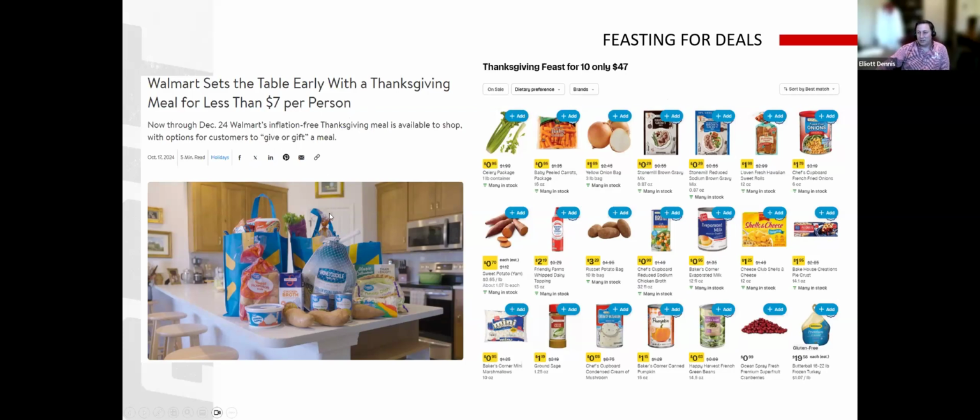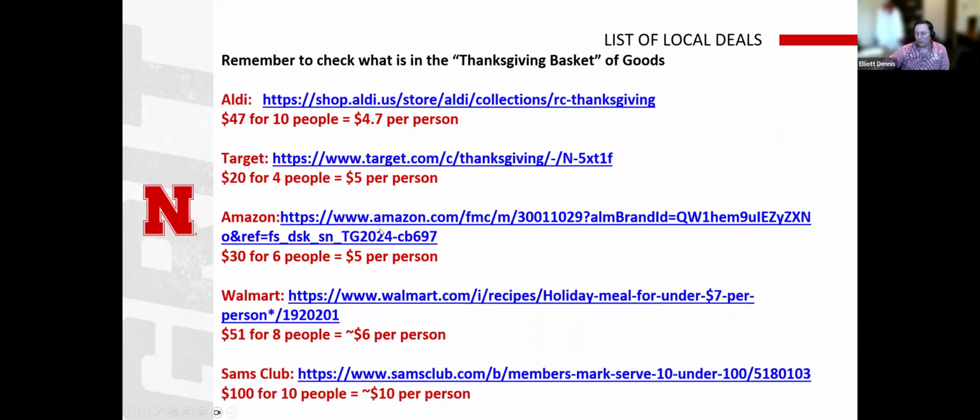So you could buy it for Thanksgiving and for Christmas. And essentially they're averaging about $7. So I was curious and said, okay, where are all these meal deals that are out there? And essentially, these are the primary major retailers that most of us would shop at. Aldi has their deal, Target has their deal, Amazon Fresh has their deal, Walmart and Sam's Club.